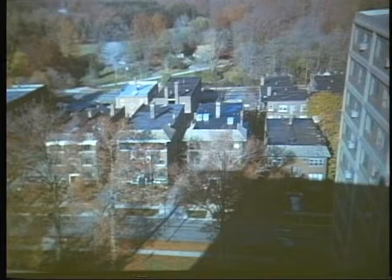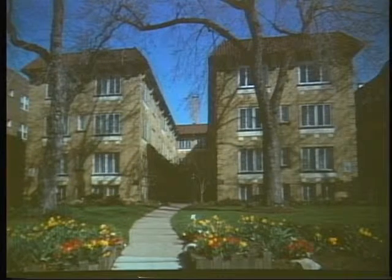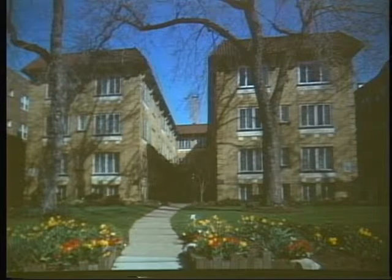You can see the radiator hanging from the ceiling here. And buildings could be very long and narrow, as these are here, or they could be U-shaped, and sometimes larger units were even E-shaped to allow the courtyard, which would allow light into all of the units.